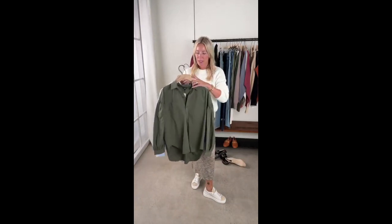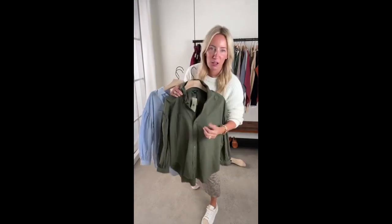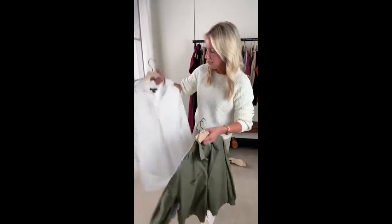Green shirt, absolutely love this. Again, this is from Rails. I also think one of the details about this that's so nice is that the collar's not crazy big, so really, really feminine fit on this one in detail.